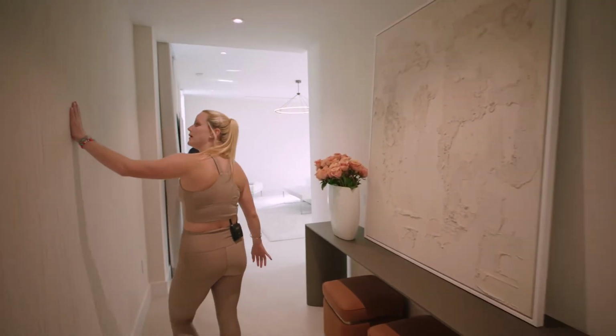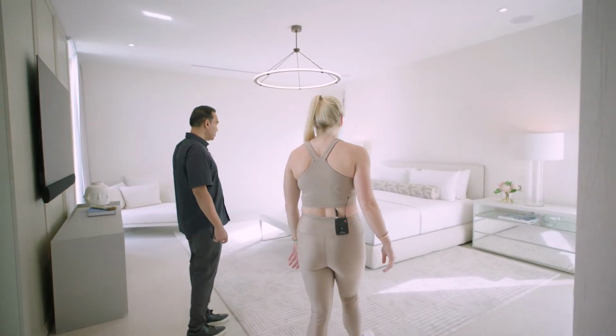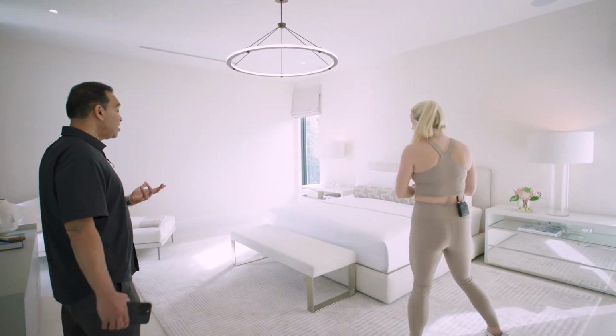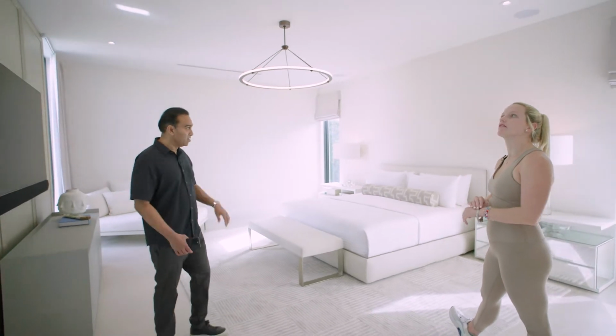And I like their wallpaper, it's high end, super textured. It's not just some cheap stuff. It's real wallpaper. Yeah, the owner had a very, very high end interior decorator do all this stuff, you could tell.